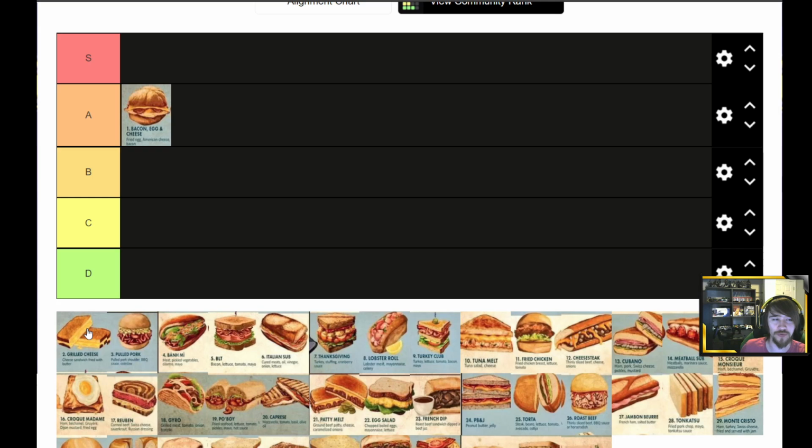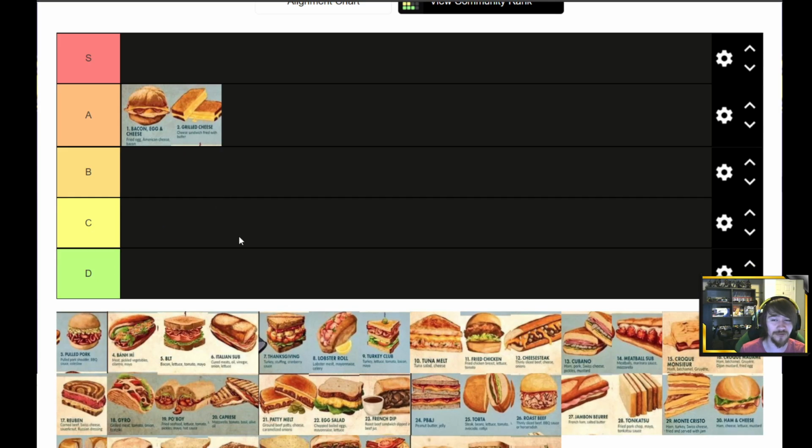Grilled cheese, man, you can't go wrong with a grilled cheese. It's a very simplistic sandwich, only 2, sometimes 3 ingredients. You toast it with the butter, and it gets that nice salty, fatty taste on the sides. It's also probably going to be an A tier sandwich. One of the better sandwiches on the list.